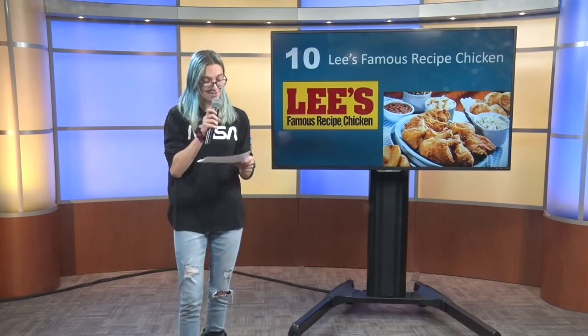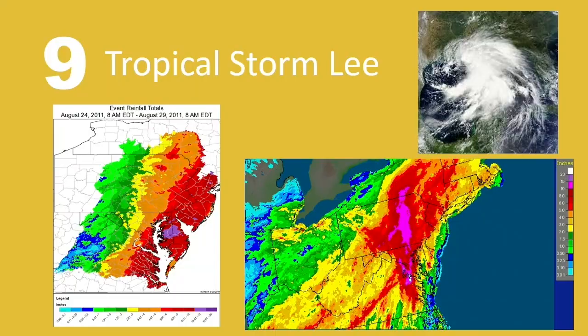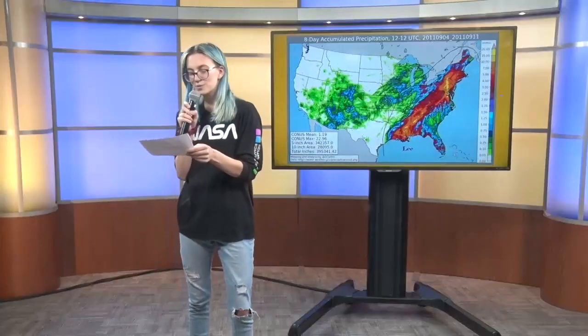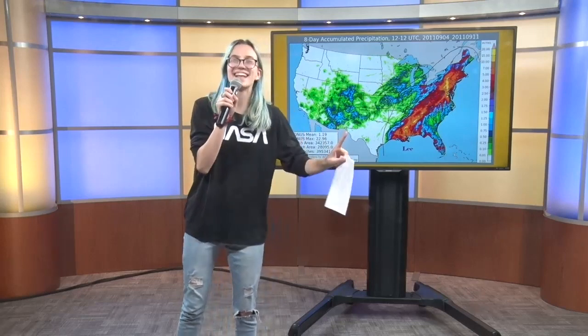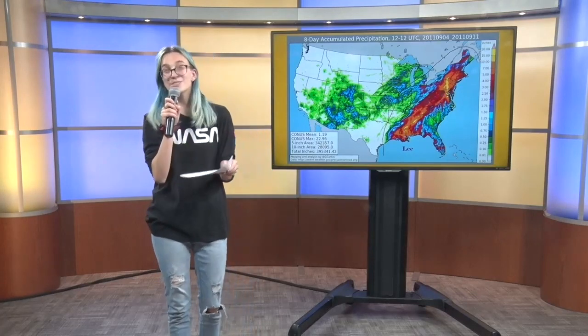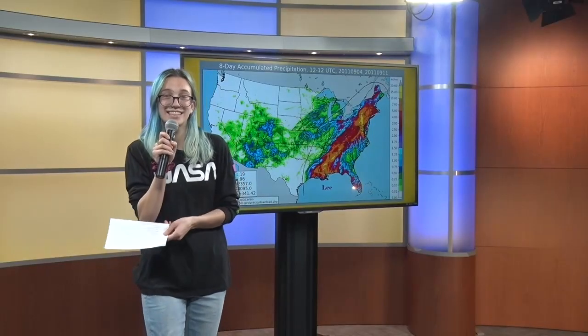So moving on to number 9 on our list, we have Tropical Storm Lee. Tropical Storm Lee, you can see by these lovely charts, graced the East Coast of the U.S. and the Gulf Coast of the U.S. in September of 2011. They caused over $2.8 billion in damages, so that's pretty cool. I mean, that's kind of like a little chip on your shoulder there. It's a pretty good legacy to leave.